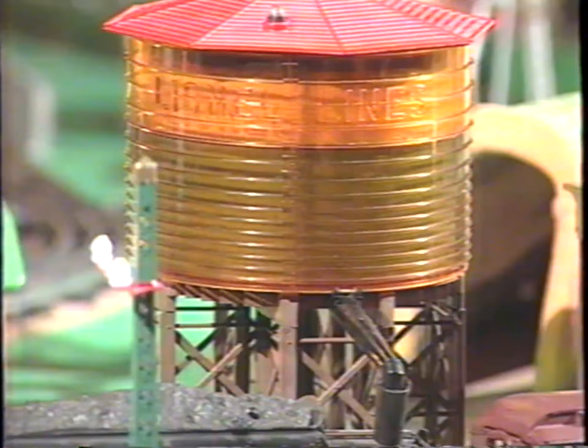Also new was the amazing 38 water tower, which seemed to pump real water. This was the brainchild of Joshua Cowen himself, and sales topped the $10 million mark for the first time.